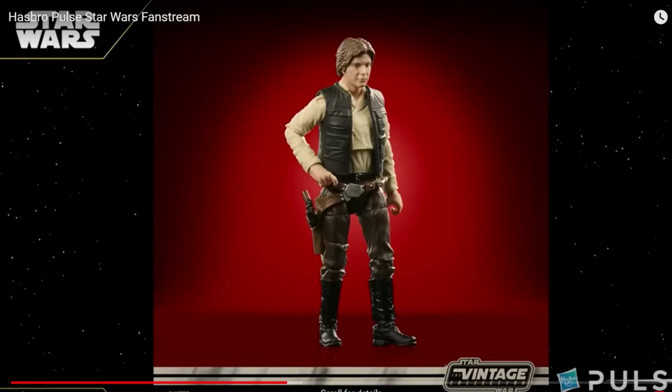So last on my list is a TVC Han. This figure looks pretty cool. Honestly, it looks a lot like Harrison Ford to me. The card back's really nice too. I just don't have a picture of it. Kind of got lost in my files on my computer. But yeah, this is an awesome figure. I can already tell it's going to be really good. That face sculpt looks really nice. So yeah, I'm definitely going to pick this guy up too.